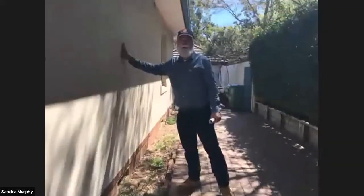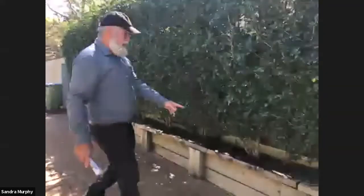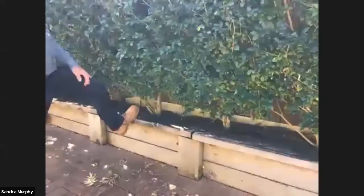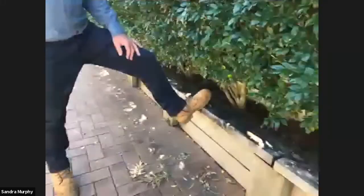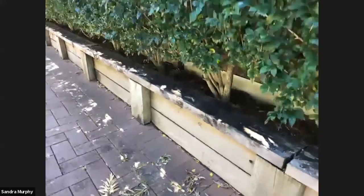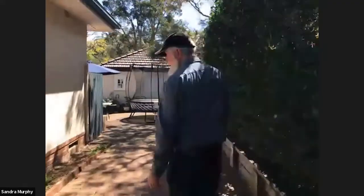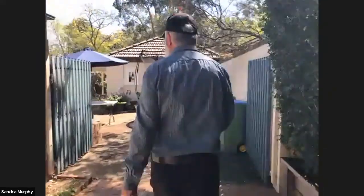And again, this lovely rendered brick material. If you had timber, peeling timber, you'd tend to replace it. And over near the garden here, you can see this probably treated pine, fairly flammable, particularly in dry weather. If you've got a year or two's drought, they can dry out and will certainly catch. So that's an issue. So we're going around the side of this typical Ku-ring-gai house.